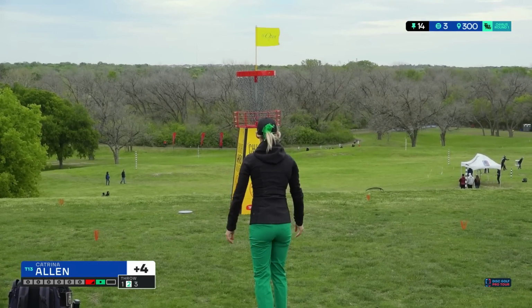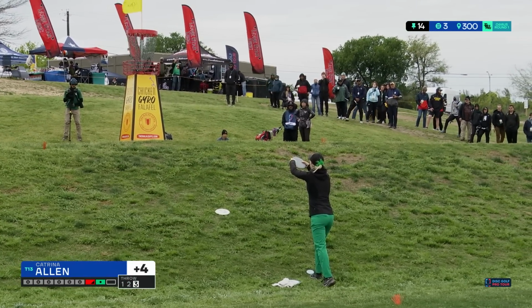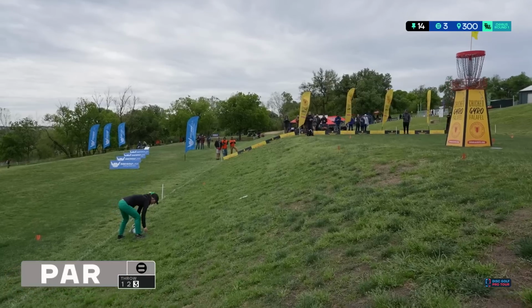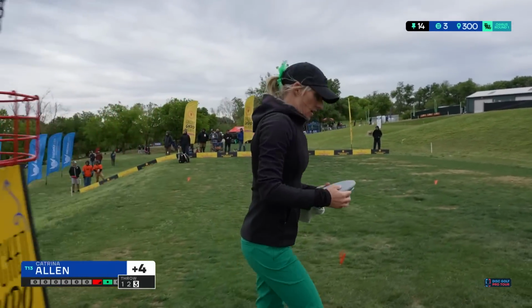One shot. Oof. And that's the problem. At least she stayed in bounds, but this is such a tall putt on the elevated basket. Wow. Look at that. That's great. It's 15 feet straight up. So that's 3 Catrinas up.